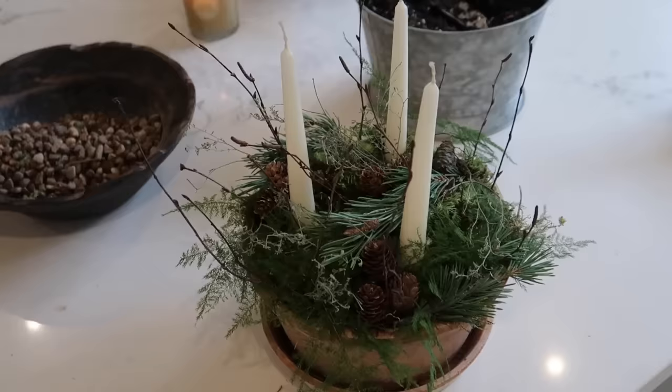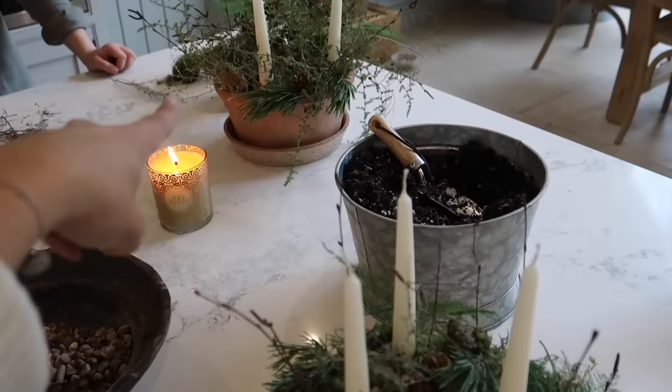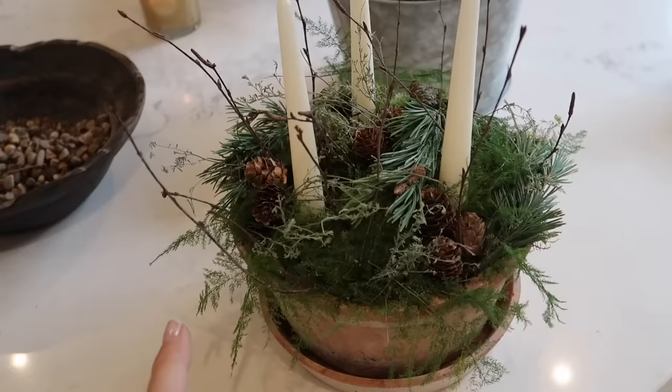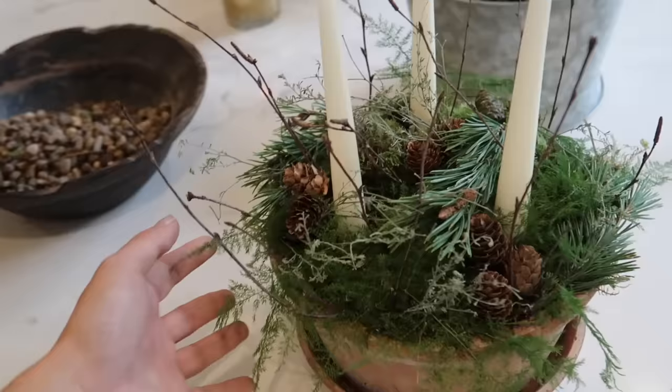Perfect. Love it. And this is what it should look like, all finished. It looks so good. And in this one, we've added what I've got on my wreath, but that doesn't come in the kit. So it has a different feel. This one feels almost a bit more festive, which I really like. And with the asparagus fern just billowing over the edge, oh, it looks so, so good. Oh my gosh, we did that.